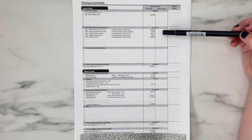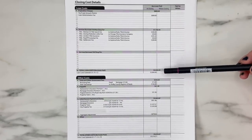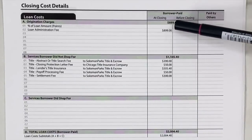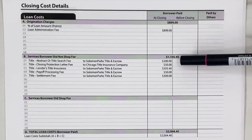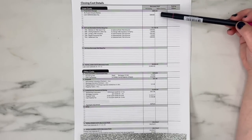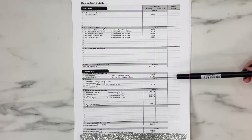So $1,105.40 in those services. So the total cost to refinance this loan was $2,004. Basically, we just paid someone $900 to refinance our loan. The bank where we refinanced was really amazing. So really all we paid them was $900 to do all of this work to refinance for us.